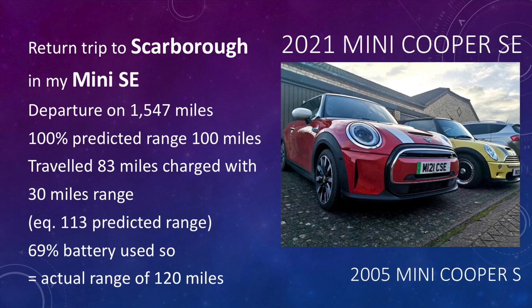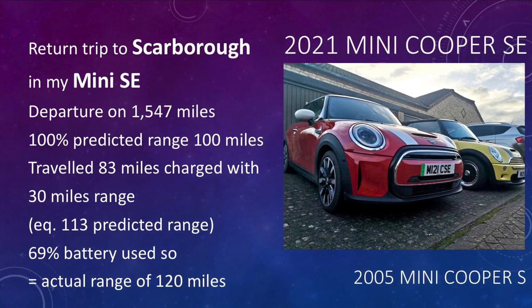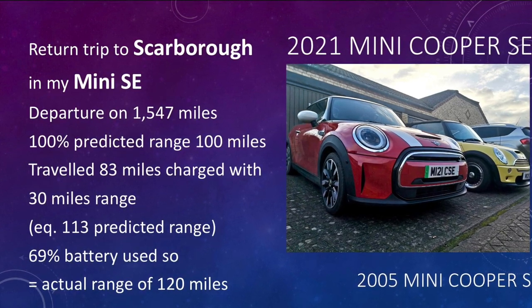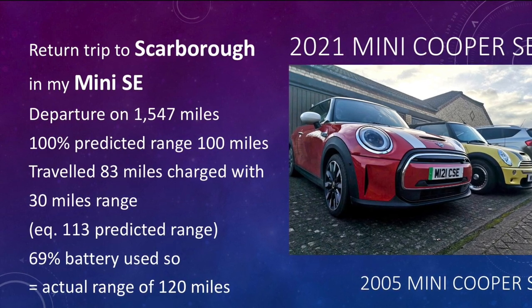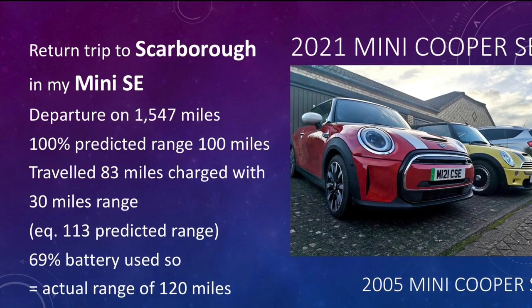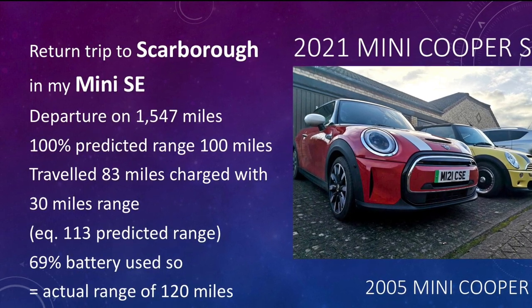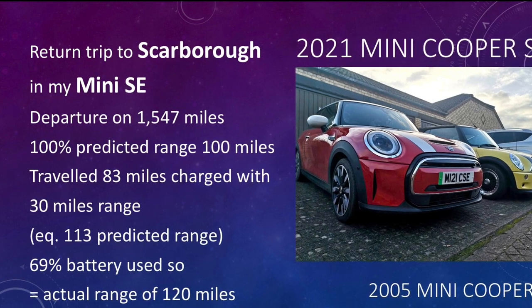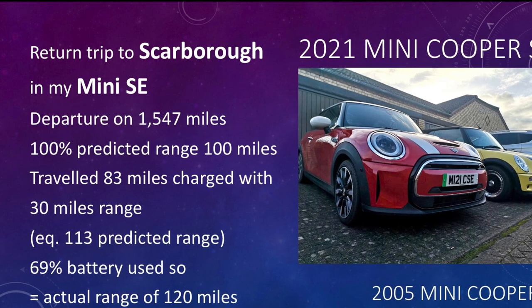If not, skip forward. The return trip to Scarborough, I left with 1,547 miles, and I had a predicted range of 100 miles. After I'd travelled 83 miles, I recharged at a point where I had 30 miles range. So the predicted range was 113 miles, 69% of battery used. So the actual range was equivalent to 120 miles.